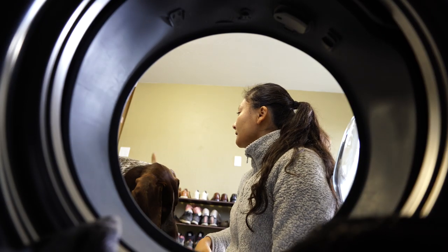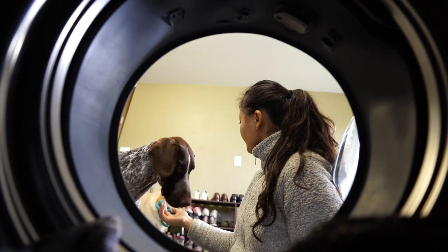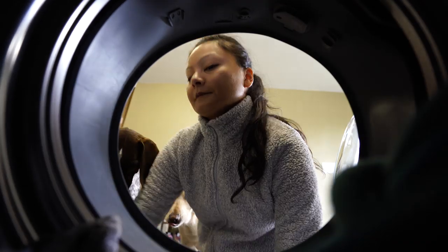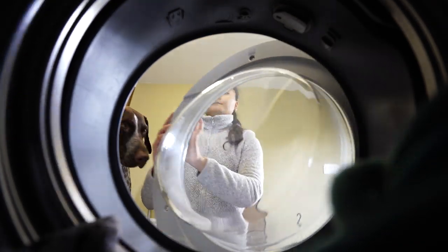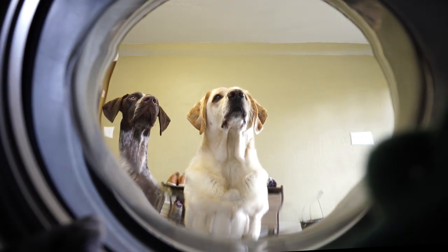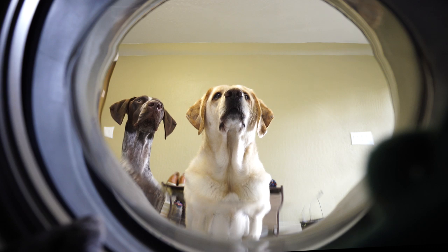Zazu likes to bring the leashes that need to be washed as well. Get here, get here, get here. Good boy. Good. They get fascinated by watching their toys tumble in the washer.